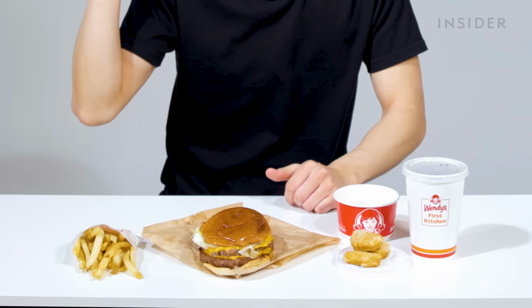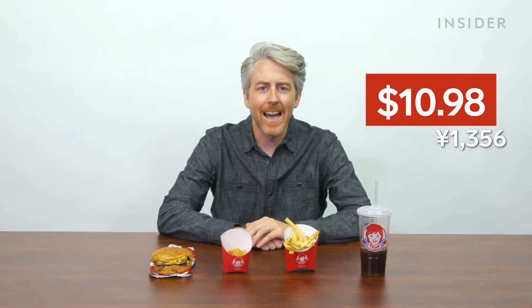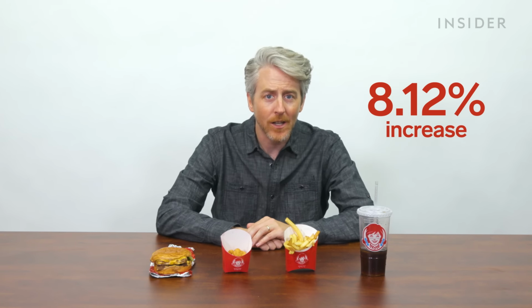In Japan, if you get your burger as a set, it includes a small fries, a 3-piece nuggets, and a drink. It costs around 440 yen more. Our meals only include fries and drink. So a small Dave's double meal, and I threw in a 4-piece because we don't have a 3-piece, works out to $10.98. That's an 8.12% increase in cost in the US. Mind you, we did get an extra nugget.